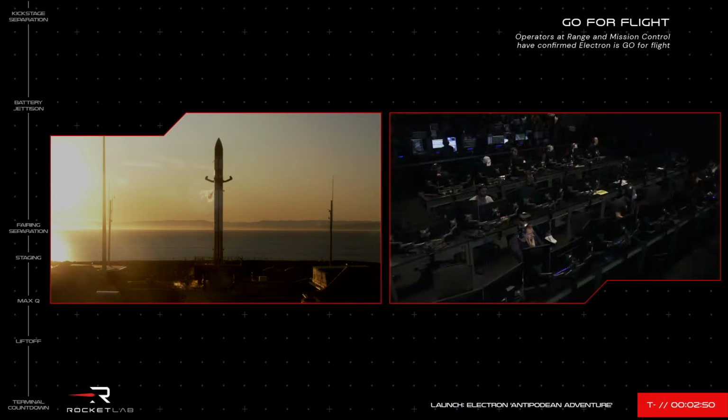Flight computer ASGOs are green. Confirm ASGOs are green. Beacon, lock auto sequence and confirm. Confirmed locked. All operators, this is the LD on mission. We are go for auto sequence. Start at T-minus 2 minutes. LD is go for launch.